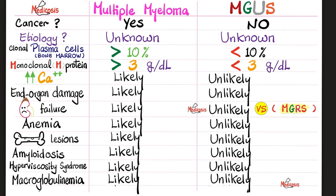Anemia, more likely in multiple myeloma, less likely in MGUS. Bone problems and bone lesions, likely in multiple myeloma, unlikely in MGUS. Amyloidosis, likely in multiple myeloma, unlikely in MGUS. However, in MGRS, we can have amyloidosis, especially in the kidney.